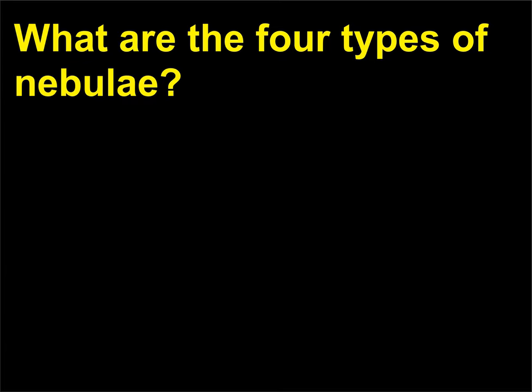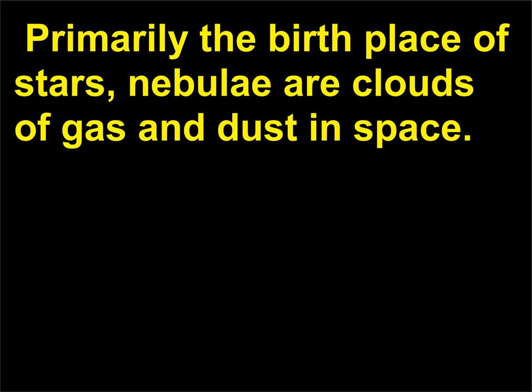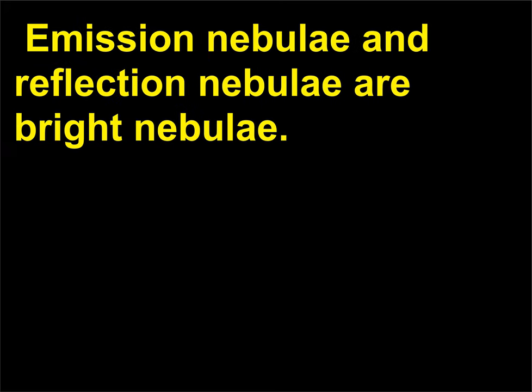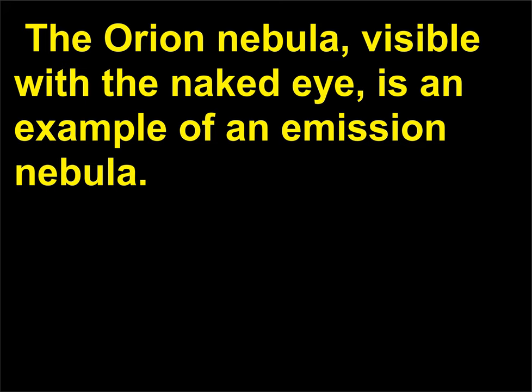What are the four types of nebulae? The four types of nebulae are emission, reflection, dark, and planetary. Primarily the birthplace of stars, nebulae are clouds of gas and dust in space. Emission nebulae and reflection nebulae are bright nebulae. Emission nebulae are colorful and self-luminous. The Orion Nebula, visible with the naked eye, is an example of an emission nebula.